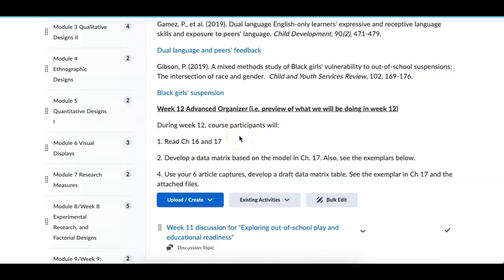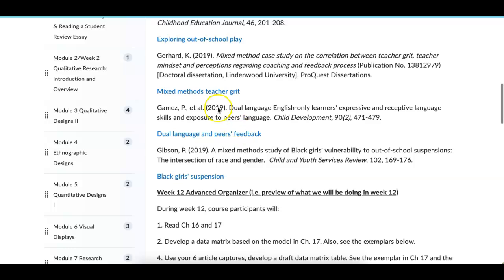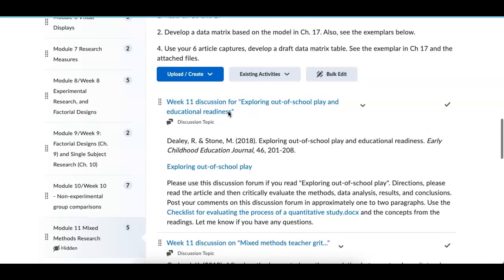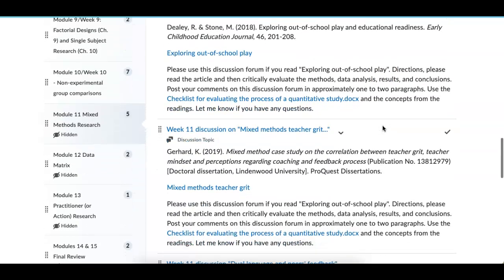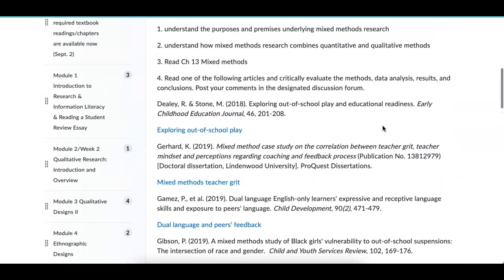So once again, what are we doing? I'd like you to read one of these articles and then participate in the discussion forum. As you can see, down here we have individual discussion forums for each one of them. Please read this article. You don't have to read this particular one. And then I'd like you to write about that. Critically evaluate the methods, data analysis, results, and conclusion. Once again, keep it simple. Don't go overboard.